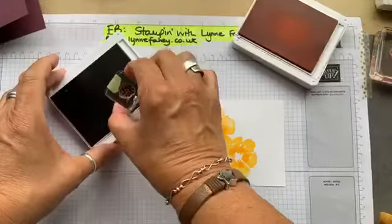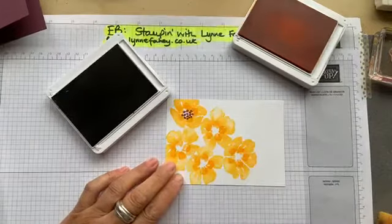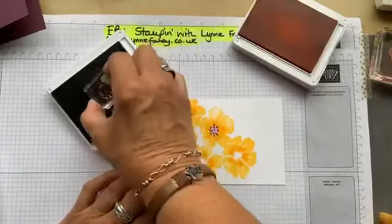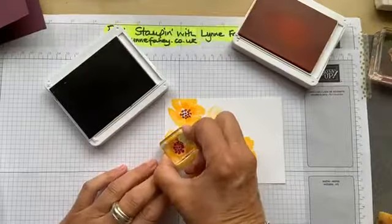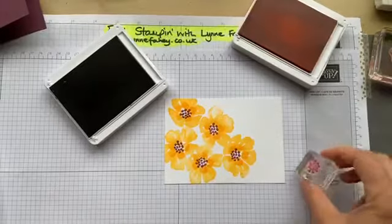Hopefully you're still there. So I'm just tap, tap, tapping, and I'm going to put that on the centre of the flower. Okay. Centre of the flower, and I'm kind of twisting it around just so it's not different.